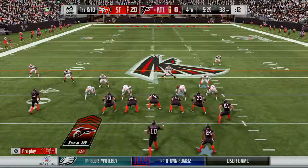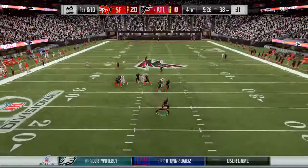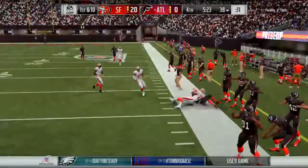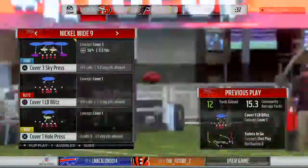Watch the twist. They'll come out throwing here to start the drive, eluding the pressure right. And he gets this one to Ridley, complete. Nice way to start the drive, a gain of 12 and a first down.